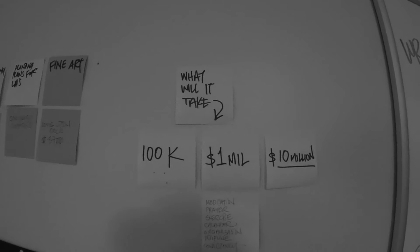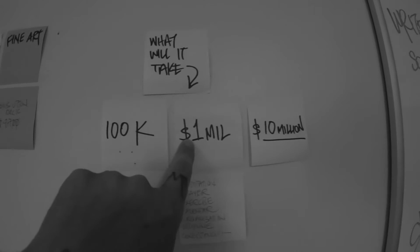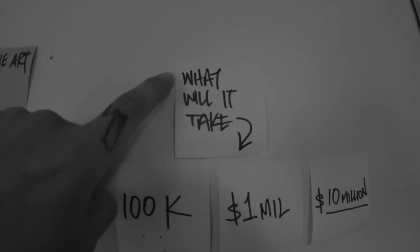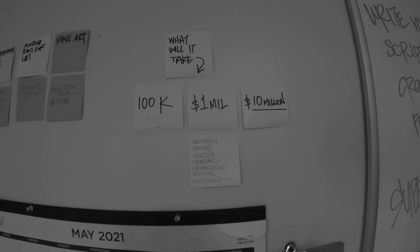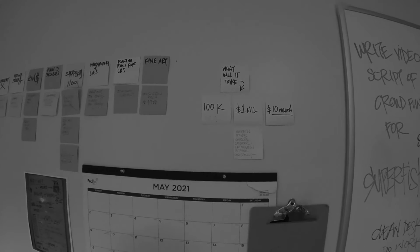Here are some goals that I have. My first goal is 100K liquid, then 1 million, and then 10 million liquid. And I asked myself, what will it take? What do I need to set up to be able to accomplish those? And if I'm not doing something that's working towards those goals, then I'll either edit it out or start thinking a little bit differently.